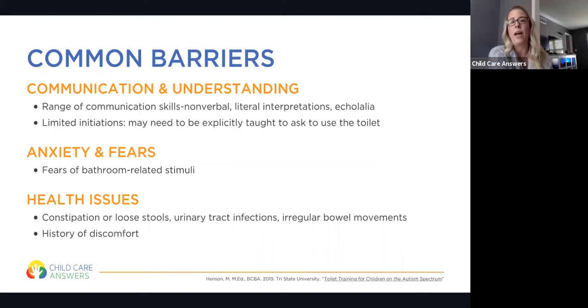Also, children who have echolalia, who just repeat language. We may think that they have an understanding of what we said because they've repeated it, but sometimes it's just the fact that they're echoing what we have to say, and we may need to introduce some signs and symbols or some checks and balances to ensure that understanding is there and not just repetition of language.